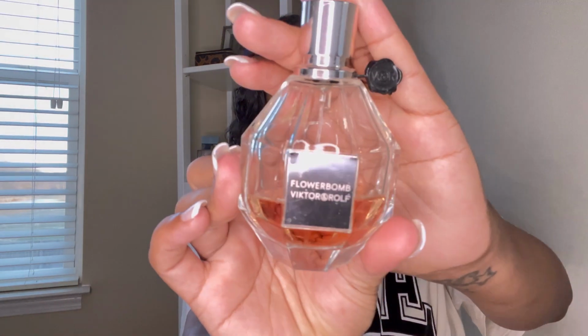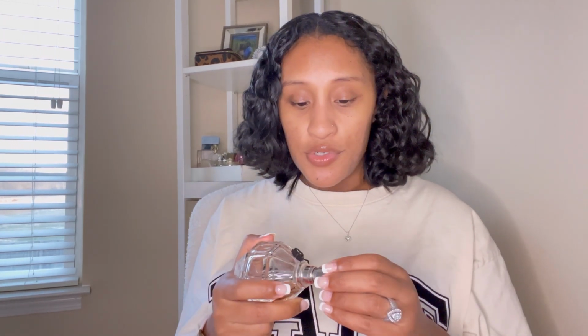Next perfume is from Viktor & Rolf. This is Flowerbomb. This one's going to stay in my collection. However, this particular bottle will be tossed, y'all, because I've had this one for 2 years and I have not been able to get through this 3 fluid ounce in 2 years because I just have so many perfumes.